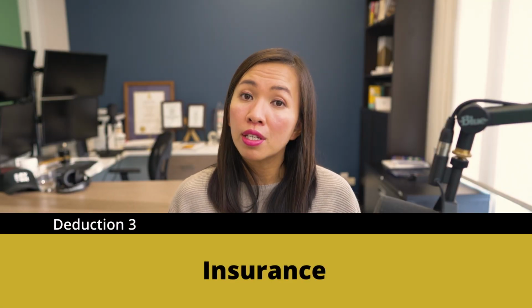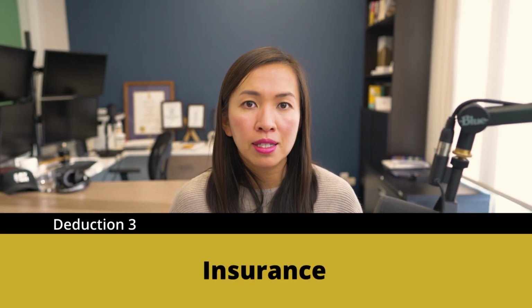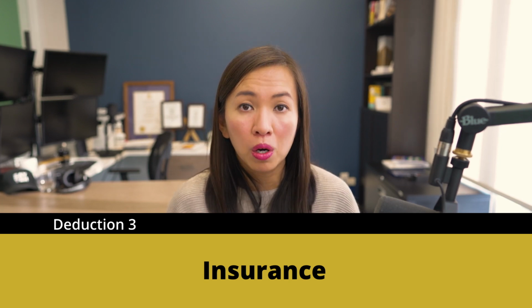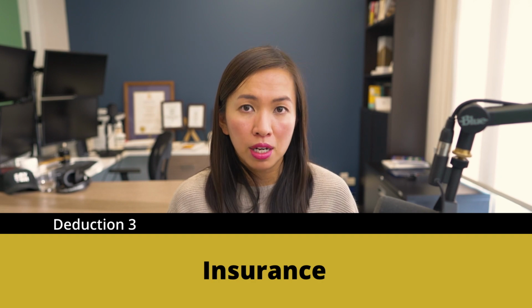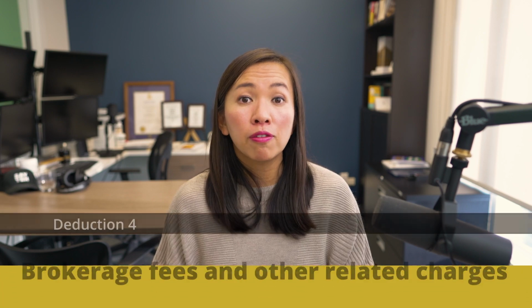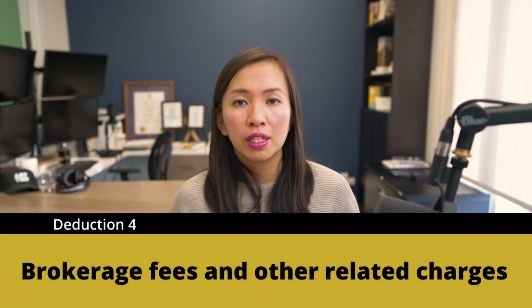Number 3, insurance expense. Insurance is required by the Real Estate Council of Ontario, RECO, specifically in Ontario, to carry on your license. If you have your own office space, you might also need to carry general liability insurance for your office space. These are legitimate expenses for you to earn your commission income, and therefore they are also tax deductible. Number 4, brokerage fees and other related charges.